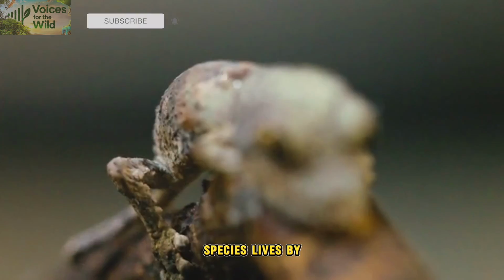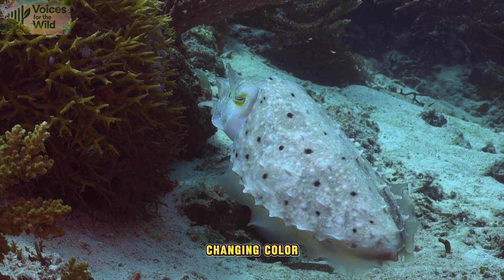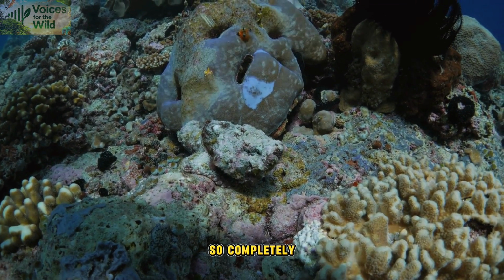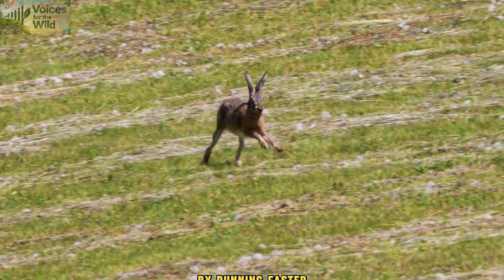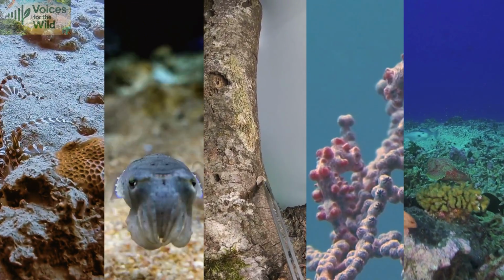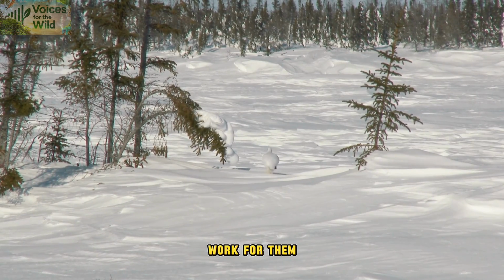Each of these species lives by bending attention away from itself, changing color, rewriting texture, erasing silhouette, shrinking below notice, or becoming background so completely that the eye forgets to look. Some animals escape by running faster or fighting harder. These 5 escape by changing what it means to be seen. They do not break the rules of vision. They make those rules work for them.